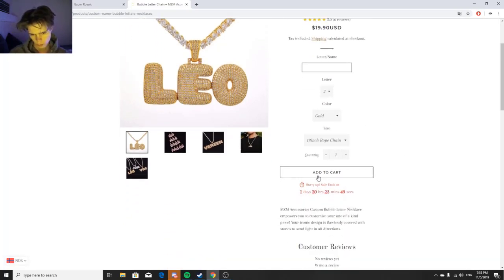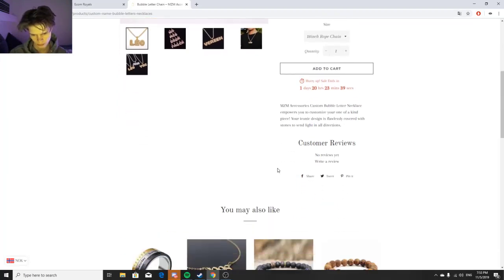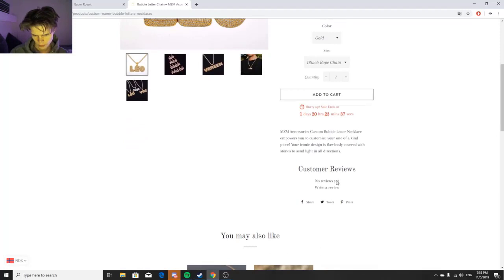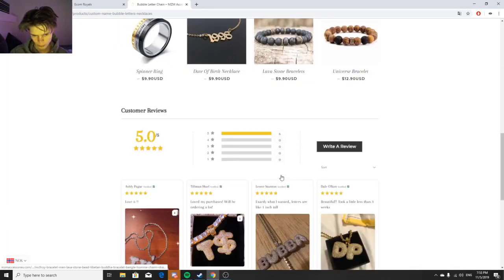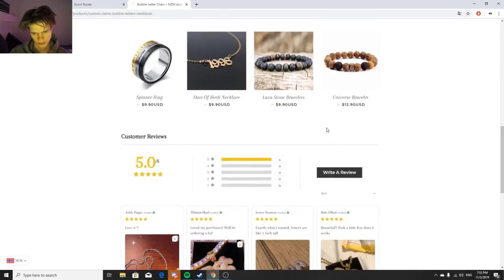The other card one, I would make it green. It doesn't really stand out. This thing doesn't work like it used to. It's just desperate. And it says 1 day and 20 hours. I would put it like 33 hours or 10 hours, something like that. And customer reviews, no reviews yet. Write a review. They probably should have thought about removing that when the reviews are down here. Things like this one and this one, yeah, all of these won't sell really.